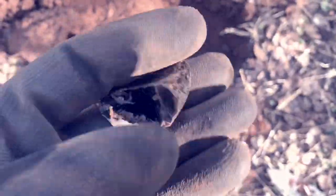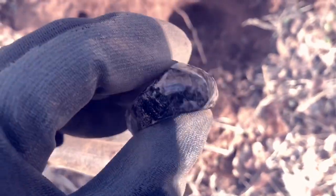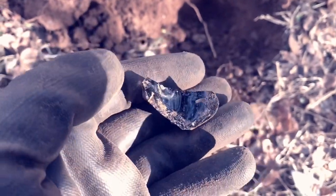Chasing a signal and got this old piece of glass. Looks like I struck it there, but there's no more glass in the hole. Could be the top of an old bottle. I don't know. Or melted. Pretty neat.